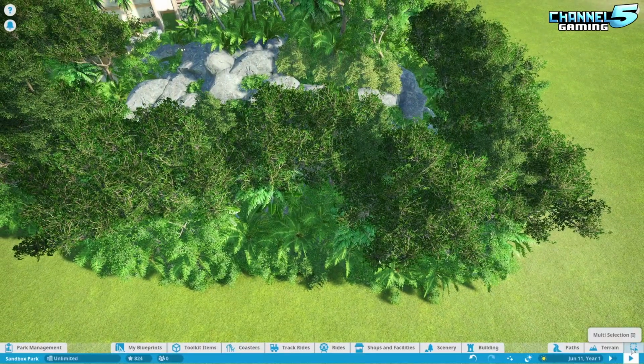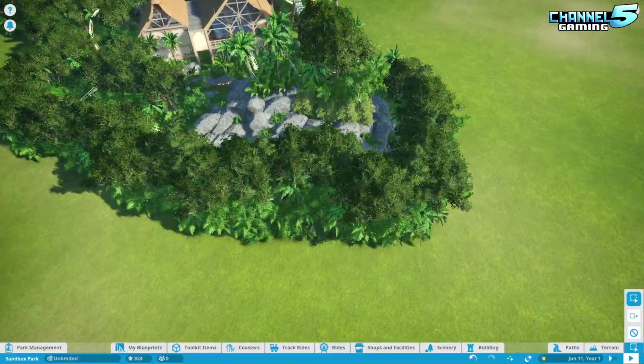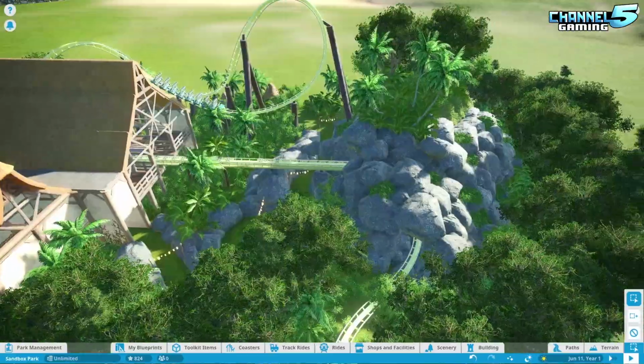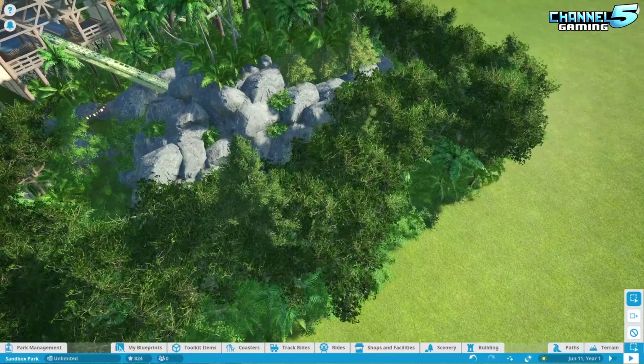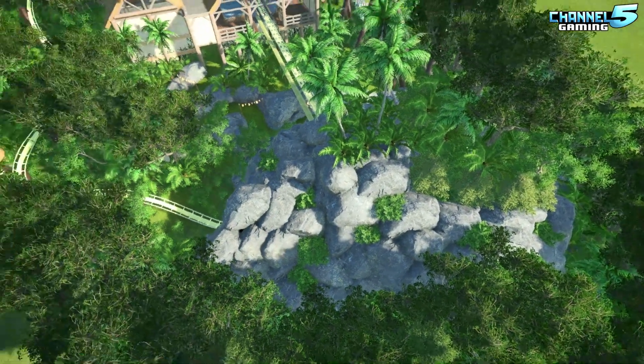Let's see how many pieces there are just in this one area. So that's 222 pieces you could have saved just in a corner here, you know what I mean? And I don't think that needed to be there at all. You could have easily gotten away with relocating these pieces for another part of the blueprint.